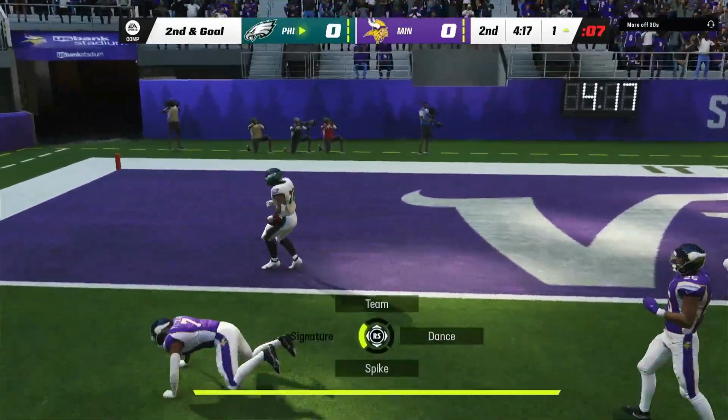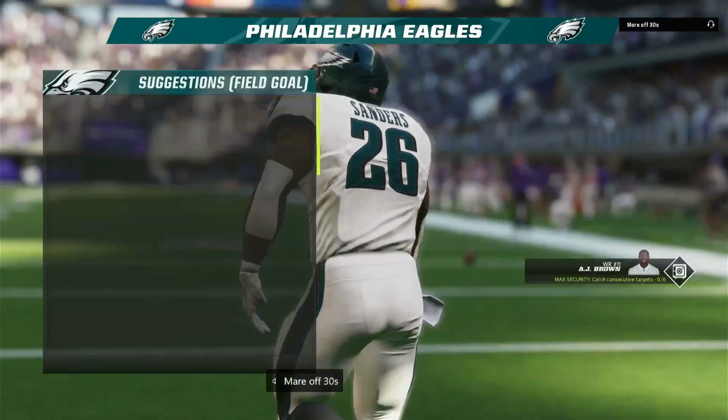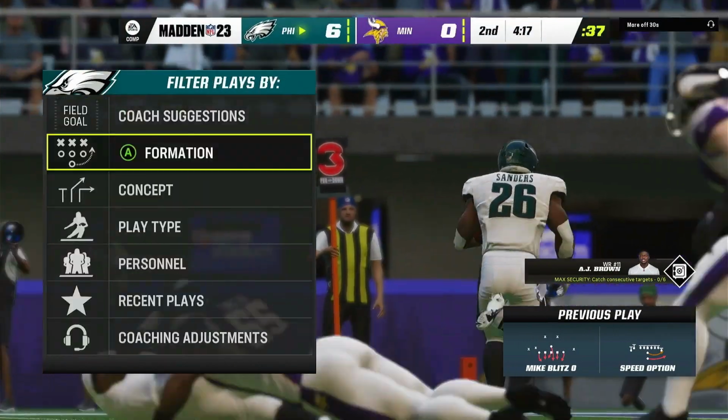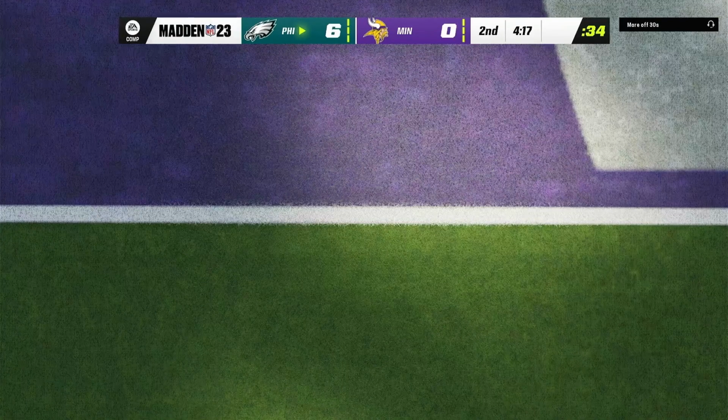Sanders will take this one in for an Eagles touchdown. And he was excellent on that drive. He deserved to be the one to get across the chalk. Oh, I agree with you totally. A workhorse on the drive, and how about that last decisive run to punch it in?